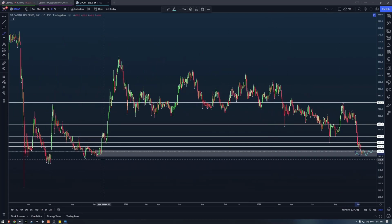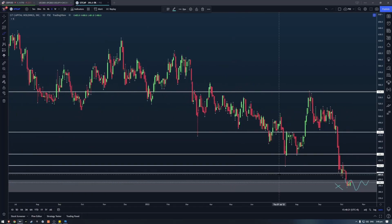If that happens, baka i-revisit natin mga lows na to na naiwan natin from before. Okay? Another scenario is from here, baka umangat siya, mauntog dito sa 409, 410, tas mag-range lang muna tayo dito. Kung mangyari yon, I sincerely doubt that it's gonna be a very appealing range for a lot of people, no? Simply because I don't think mag-yield siya ng magandang risk-reward.